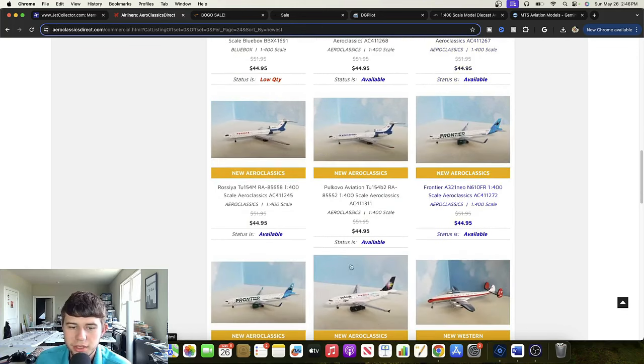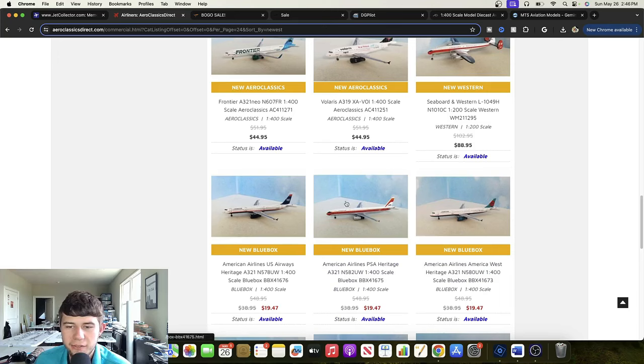This is a really good opportunity, or one of the front tiers as well. So definitely jump on this if you're interested. That's a really great price for those. Obviously not quite as good as the GeminiJets mold for, say, with details, but the proportions are great and the colors look pretty good. So I'd highly recommend taking advantage of that if you're interested.